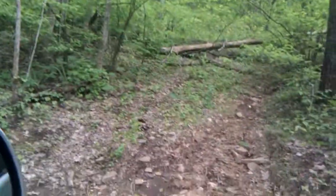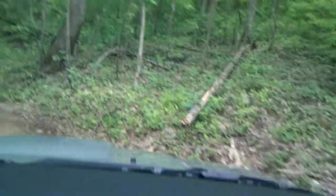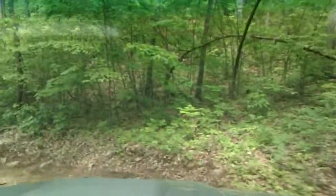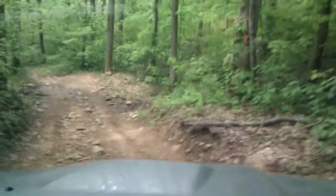Alright, this is, where are we again? Beasley's Knob. This is Beasley's Knob. We just passed two serious off-road vehicles. This turns out it's a little more intense than we were expecting, which is good. It's been really awesome. We got in four-wheel low, and there's all kinds of... I don't think the camera will do the steepness of this justice.